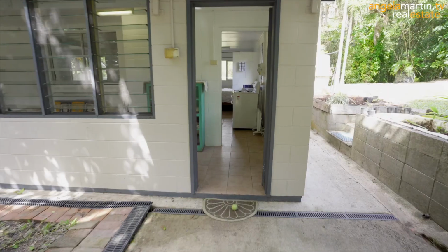So the accommodation: living room, kitchen area, and 2 other rooms, as I said, would just be perfect for Airbnb or for rental. So just pop your little head in and have a sneak peek.